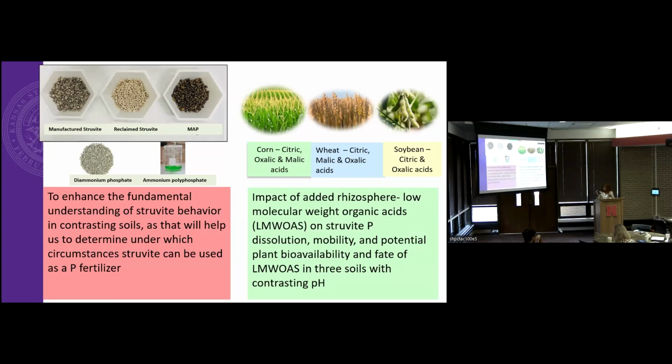So we looked at different ways how struvite behaves in soil, and also tried to understand, since we were doing it in a plantless system, how roots could be impacting struvite solubility, how root exudates could be impacting it, by adding different organic acid mixtures. And I don't think I have time to focus on that. So I'm going to focus on the first part, where we were trying to understand the fundamental behavior of struvite, what type of reaction products they make, and under what kind of circumstances we can use struvite as a fertilizer.